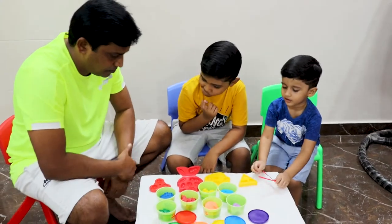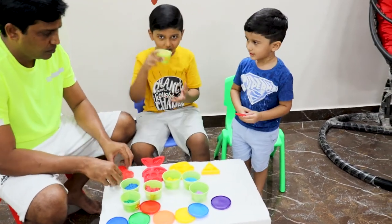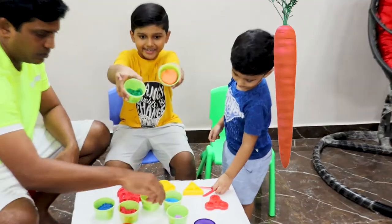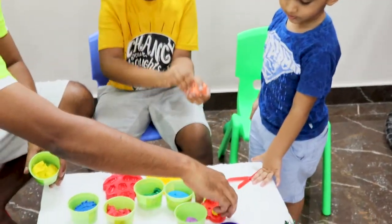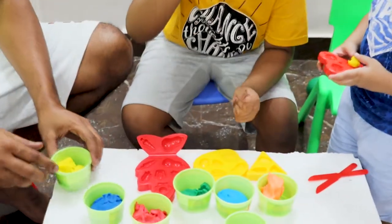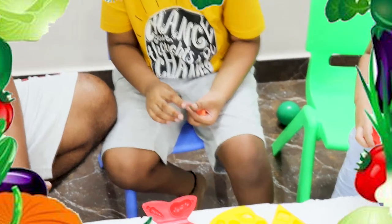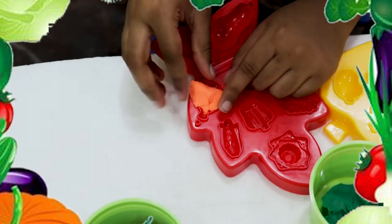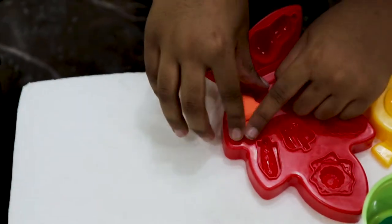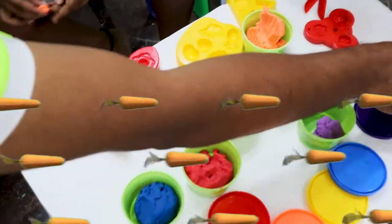What are we going to make first? I'm going to make carrot. For the carrot, we need orange and green. Okay, and let's go. We need this orange, this much, and a little green. First, we need to put the body of the carrot. Look, Baba. Wow, this is a perfect carrot. Let's keep it here. Now, next thing. So, we made a carrot.